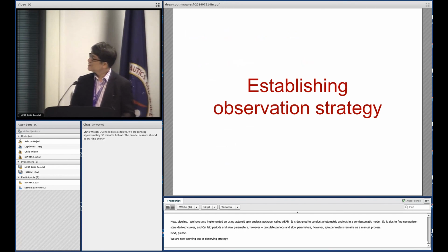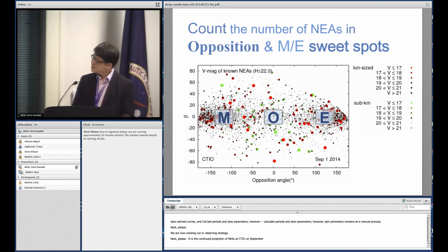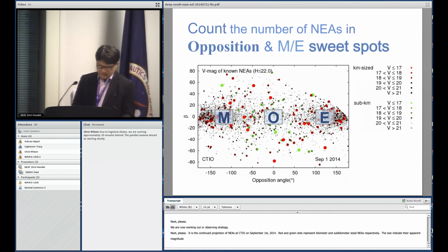Next, please. This is the instantaneous sky projection of NEAs in ecliptic coordinates at CTIO on September the 1st, 2014. Red and green dots represent kilometer and sub-kilometer sized NEAs respectively. The sizes indicate their apparent magnitude. We counted the number of objects in opposition and in the morning and evening sweet spots.